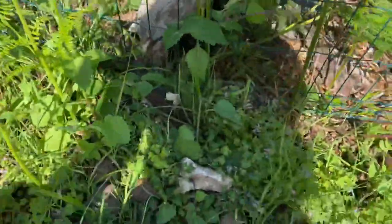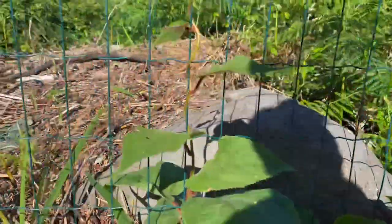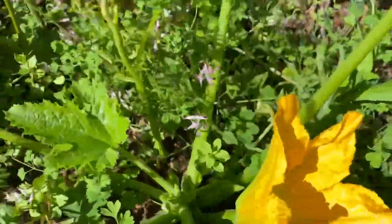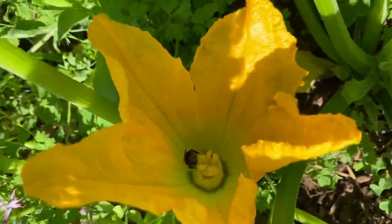Then we've got sweet peppers starting to sprout. We've got some French onion. We've got kiwi growing up on the trellis. Then we've got courgettes, and they actually just flowered today. The flowers of the courgette are edible. Oh look, there's a little bee pollinating it for us.